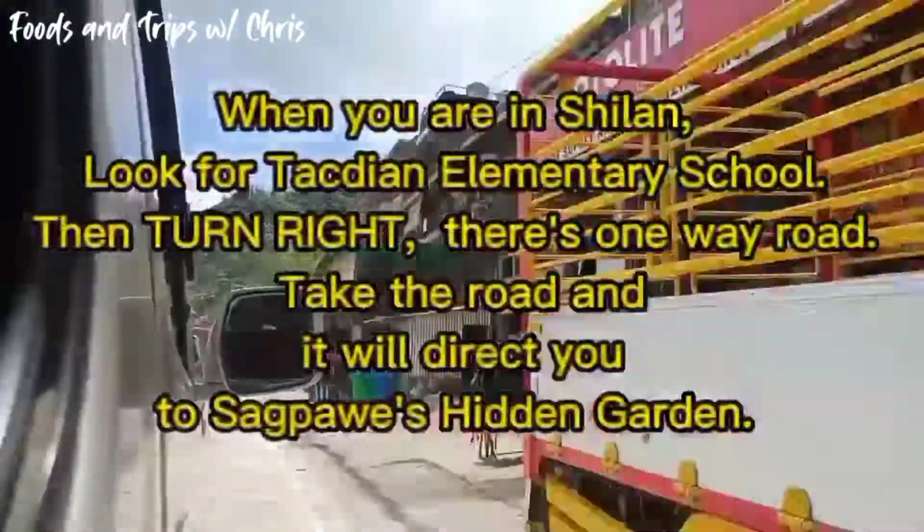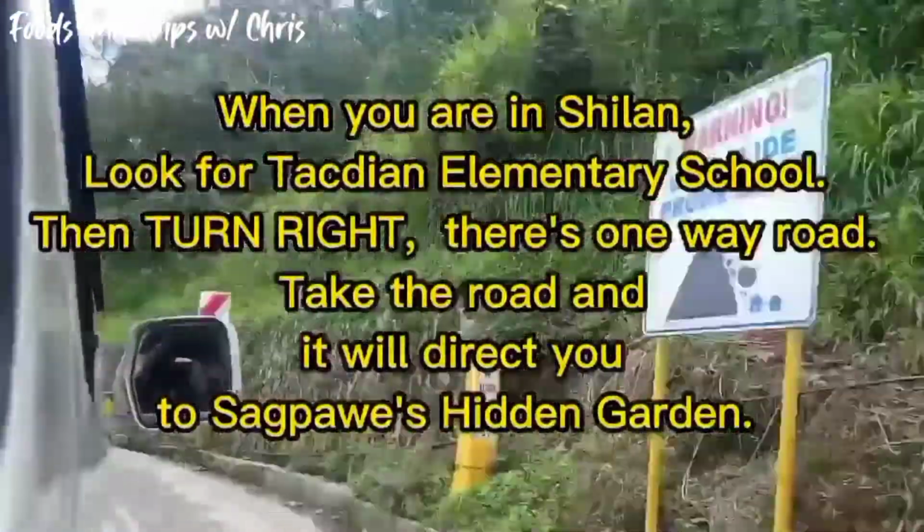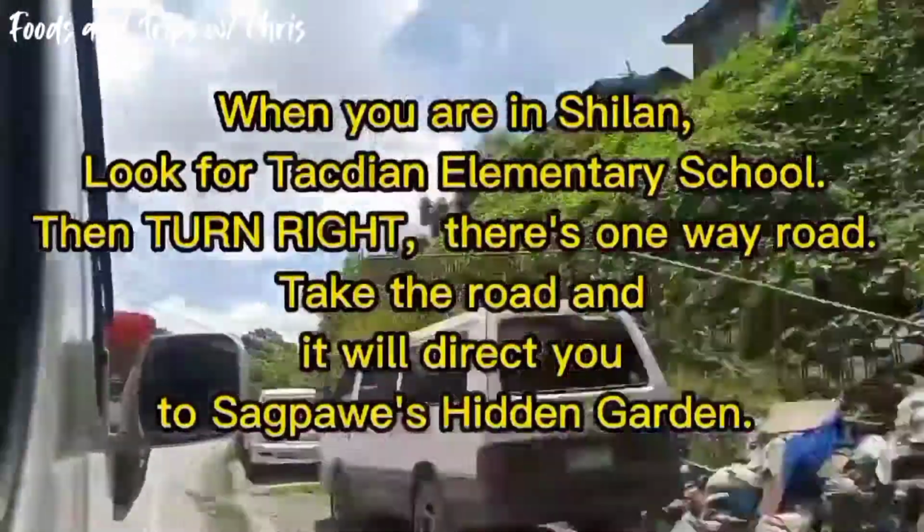When you are in Shiloh, look for Tacton Elementary School. Then turn right, there's a one-way road. Take the road, and it will direct you to SAGPAW'S Hidden Garden.